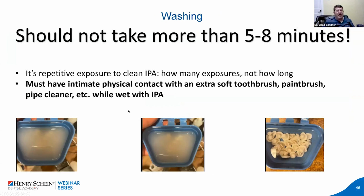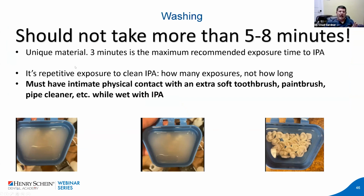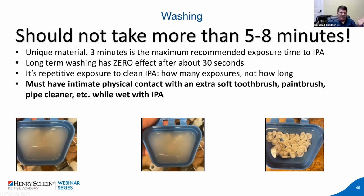Washing should not take more than 5 to 8 minutes at the most. It's repetitive exposure to the isopropyl alcohol. It's not how long you expose it, it's how many times you expose it. You must have intimate contact with an extra soft toothbrush, paintbrush, pipe cleaner, et cetera, with wet isopropyl alcohol. It's a unique material. 3 minutes is the maximum recommended exposure time to IPA. Have I gone over that? Yes, many times, but I haven't noticed any issues going over, though not by much. I'd say 5 to 6 minutes at the most, but still try to stay below the 3 minutes.